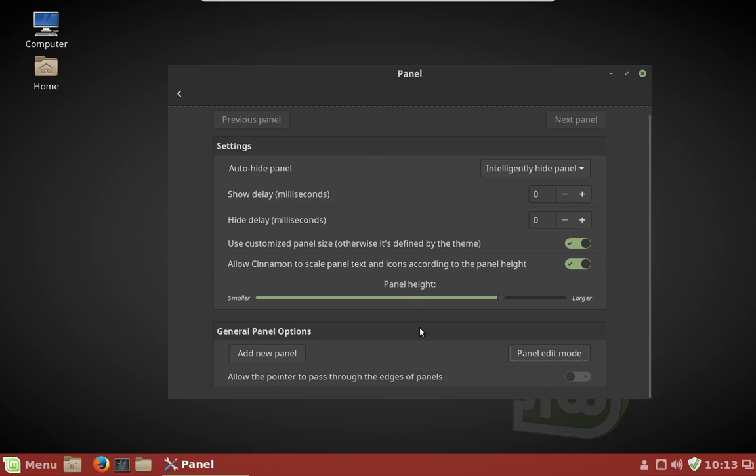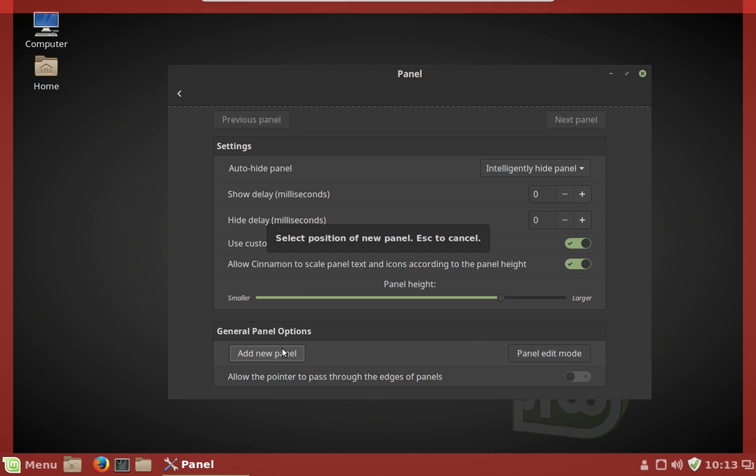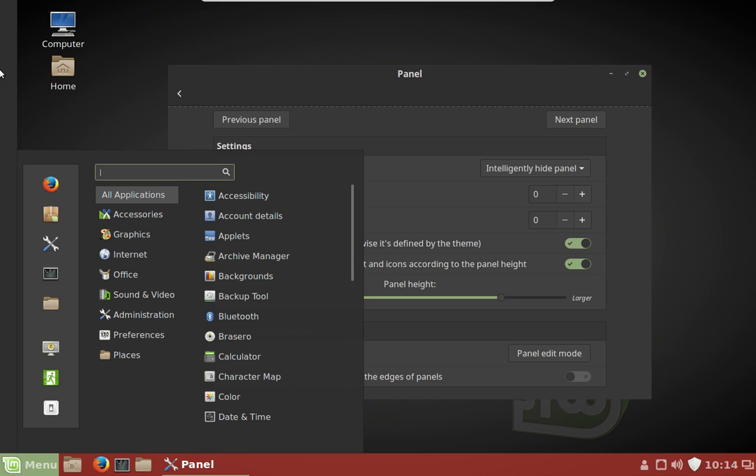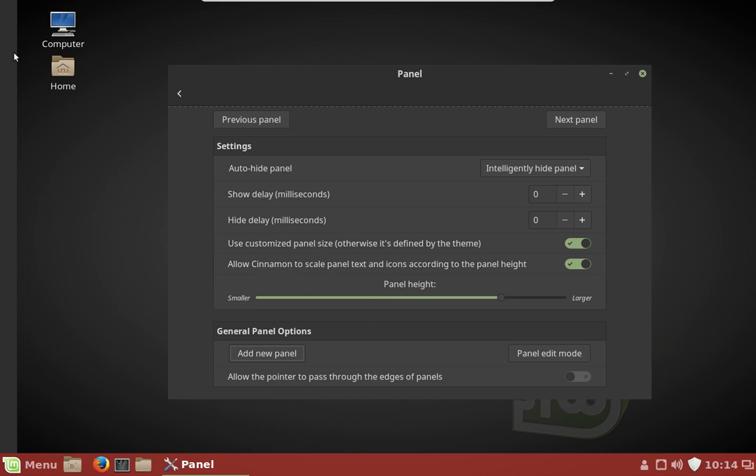Okay, so how do you make a vertical panel? Do I have to add a panel? Oh, I see. Okay, so we need to add a panel over here. All right, so we've added the panel, and there's nothing on it. So do I drag stuff off of this panel and put it up there? I mean, I got to rebuild the panel. I can't move it. It would appear to be that that's the way this works.